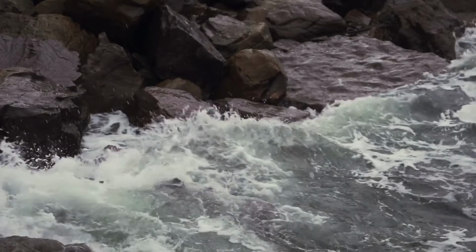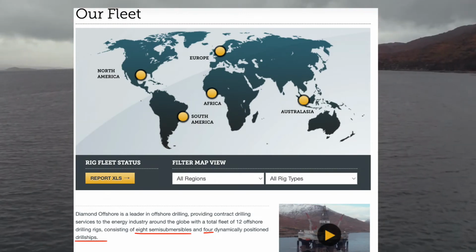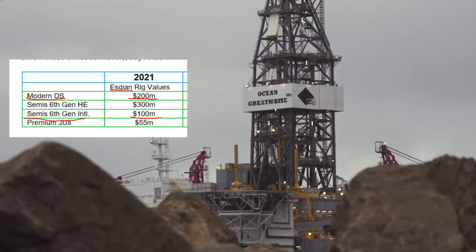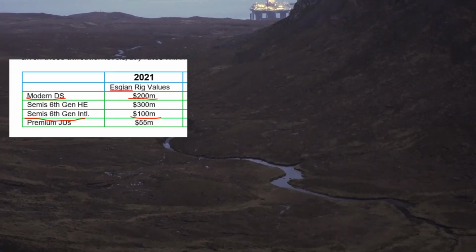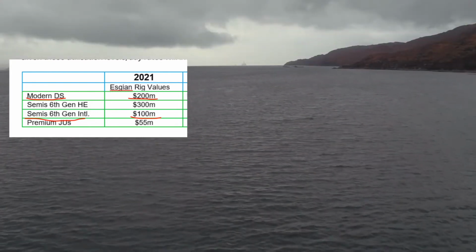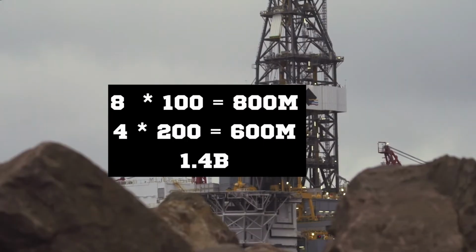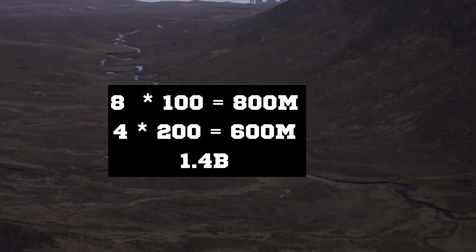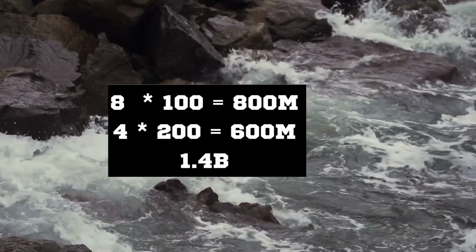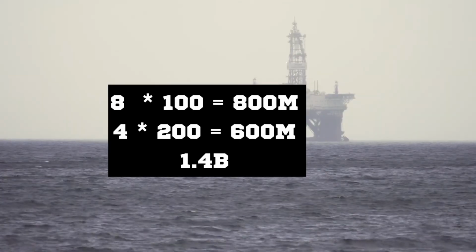and determine what the fair value of this is. Okay, we can see from their website that they have 8 semis and 4 rigs. Now let's go back to that previous slide and see what the valuation of each of those is. The valuation in 2021 was 200 million for drillships and 100 million for the semis. Now let's just do some very basic maths. 8 semis times 100 million gives us, of course, 800 million. 4 drillships times 200 gives us 800 million.